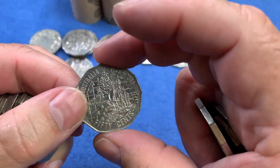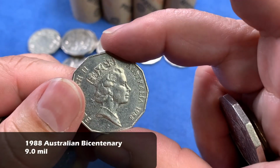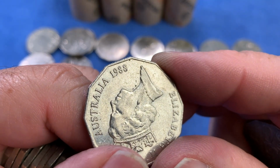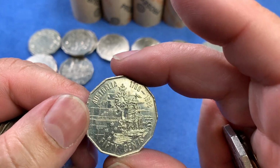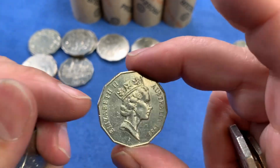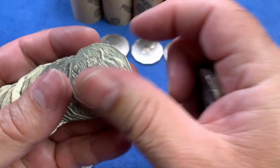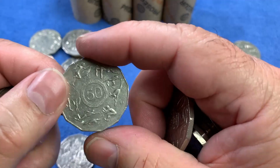For the first time today, and what will be a keeper for my collection, is the 1988 Tall Ships. On this particular coin, we look out for a variety where there is a dot between the two 8s in the 1988. This doesn't have that, but it is a very nice condition coin. And as I say, I keep all of my Tall Ships. It's not particularly lowly minted, but I really like the design, and I do keep and pull all of those out of circulation.